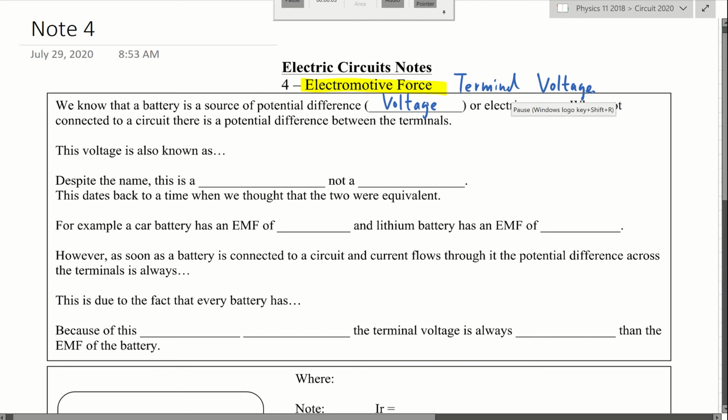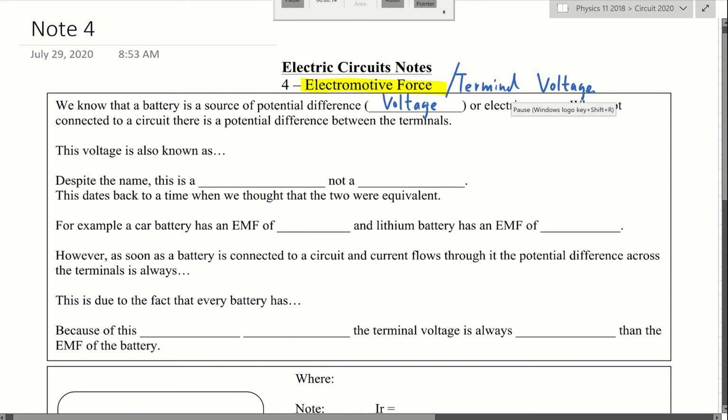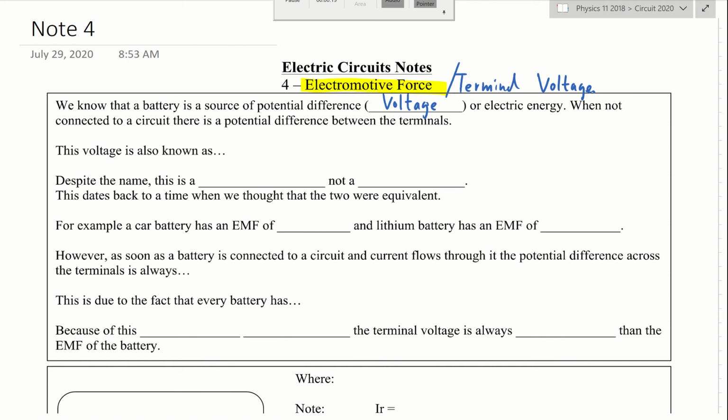Hello everyone. Today we're going to look at the last section of our electric circuit unit, which is called electromotive force or terminal voltage. What we're doing today is all based on one thing in the circuit, the battery itself. Up until now, we've looked at the battery as the source of potential difference, as the source of voltage or electrical energy. When the battery is not connected to a circuit, there is a potential difference, or an energy difference, between the two terminals. And when you connect it, however, something is going to change.